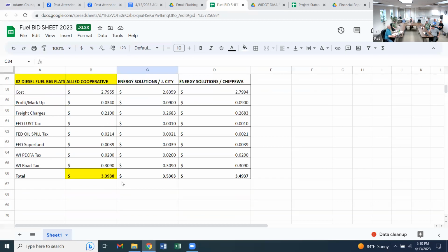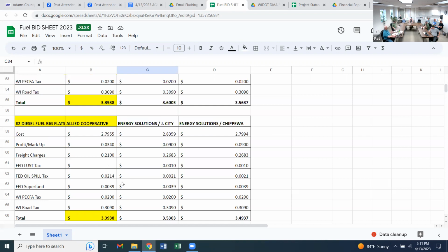And so how we bid this, if you're curious, is we sent out a bid and requested vendors to provide the price at a certain date. Every vendor is supposed to pull the price from the terminal on that day. We ask for verification of that so that when we compare the bids, we're comparing the same day's fuel price, because one day it could be a 3-5 cent difference. We ask for that specific date. And then we also break it down, as you can see, into the varying costs that they put into the fuels.